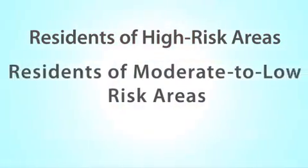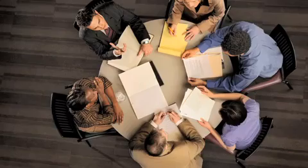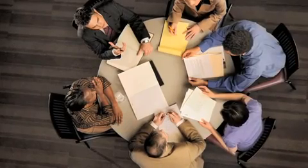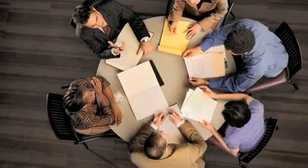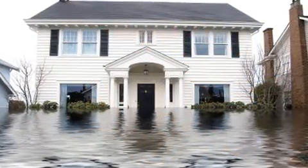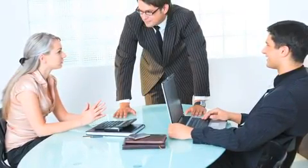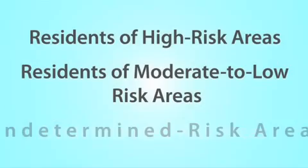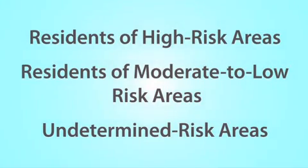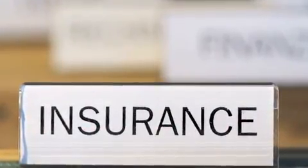Residents of moderate to low-risk areas: homes and businesses located in moderate to low-risk areas that have mortgages from federally regulated or insured lenders are typically not required to have flood insurance. However, flood insurance is highly recommended because 25% of all flood claims occur in moderate to low-risk flood areas. A lender can require flood insurance even if it is not federally required. Undetermined risk areas: no flood hazard analysis has been conducted in these areas, but a flood risk still exists. Flood insurance rates reflect the uncertainty of the flood risk.